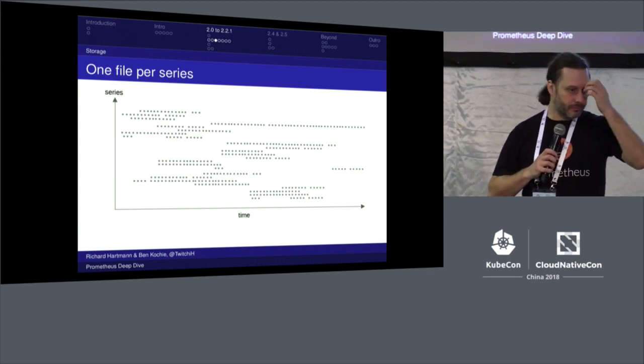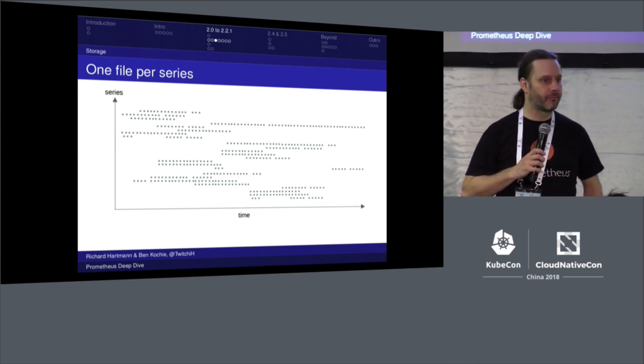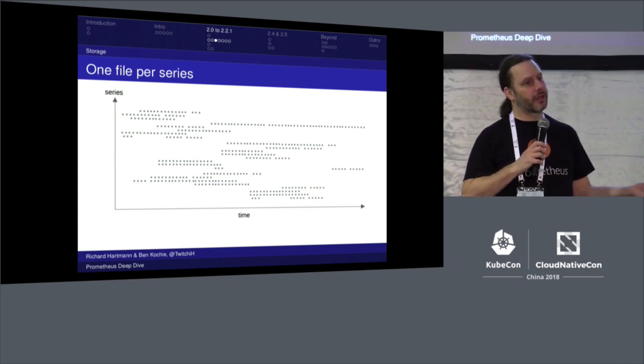But if I do something this way, I have to set the retention time so long, and the high-resolution data also remains for a long time. Yeah, and it just takes up a lot of storage space.